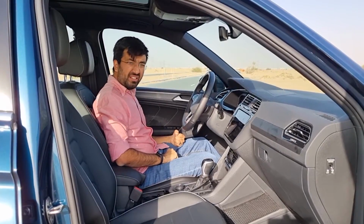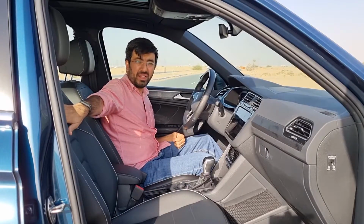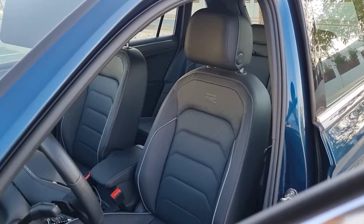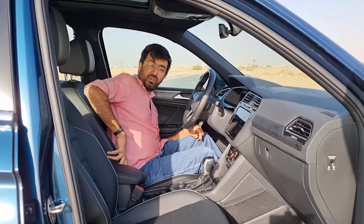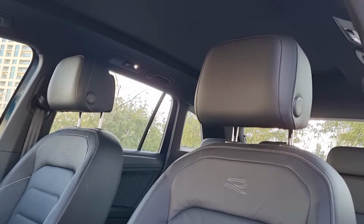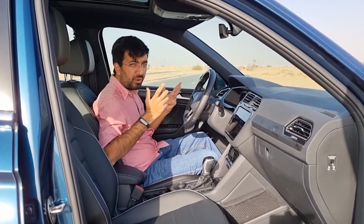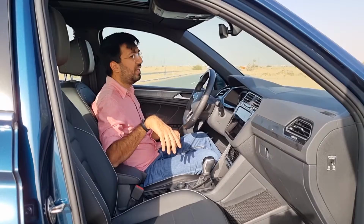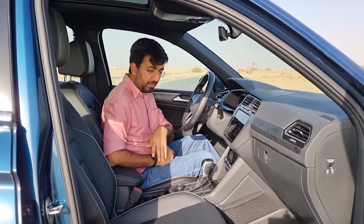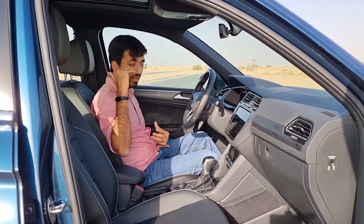Now when you come to these seats, these are Vienna leather black color seats with the design on them. There is also the R badging on the seats itself on the bottom side, but these seats are pretty broad. They have these side supports at the bottom, and even on the back rest as well there are these huge headrests. The comfort on these seats is slightly harder, but it could be a little more comfortable, but still not a complaint, because these seats on longer journeys are going to be quite comfortable. Although I'm only worried because these are black color seats, and during the summertime they may get a little hot, so make sure to park them under the shade.